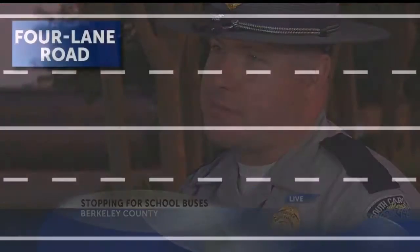So we've got to kind of picture in our head, count in our head, hey, is there more than 3 lanes, 2 lanes here? That magic number again, 4. 4 or more lanes, you do not have to stop if you're traveling in the opposite direction.